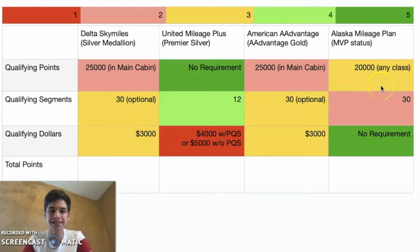So the reason I'm putting this at yellow is because this is great if you fly economy, right? But if you fly first class, you would want to earn more qualifying points, but that is not the case for Alaska Mileage Plan. That's why it gets 3 points, 2 for Advantage and Delta, and then 5 for United MileagePlus, because no requirement is obviously the best requirement.